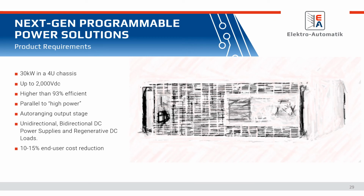Based on application requirements and customer feedback, EA Elektro-Automatik set out to develop our next generation of programmable power solutions. The basic product requirements are listed below. We wanted 30 kilowatts in a 4U chassis, roughly up to 2000 volts DC, and something more efficient than our existing solutions. It needed to be able to parallel into the megawatts. It also needed to have an auto-ranging output stage. The platform needed to offer unidirectional, bidirectional, and regenerative DC power. And finally, we needed to drive around a 10 to 15% end user cost reduction in this design. These were some aggressive goals, but with silicon carbide, we thought we could get there. So let's go ahead and take a look at some of the technology results.